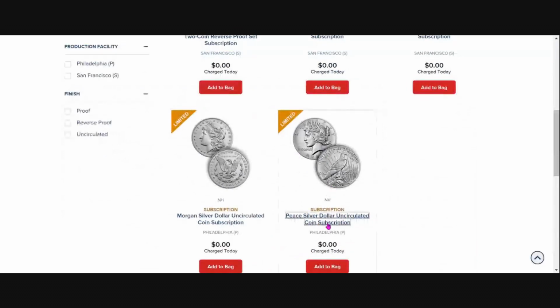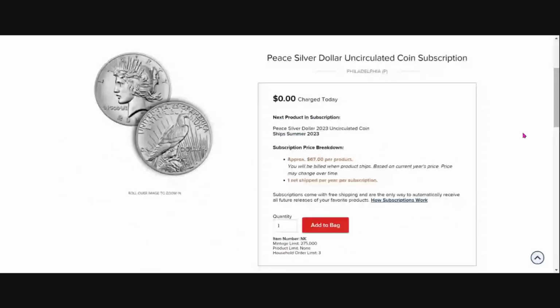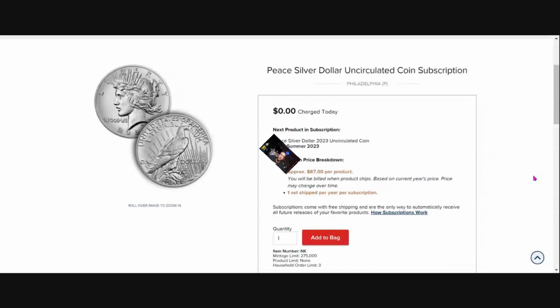And here's your Peace dollar, it's the same thing. These are going to be Philadelphia minted, the Peace dollar and the Morgan silver dollar, $67, 275,000 household order limit of 3. Okay, so why the numbers now? We're still only in 2022, and these things don't even become available to the general public until fall of 2023, it looks like, right?